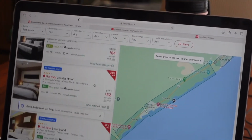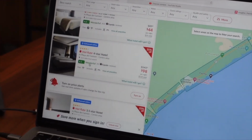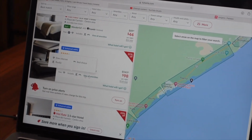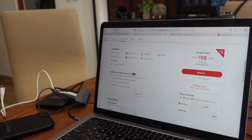I think the 4-star one, look at the reviews, 4.5 out of 5. So that's Expedia reviews. So that's usually pretty good. Includes a pool, bed, Wi-Fi. So it shows you the amenities. It's near the beach. It has a restaurant. It has a pool. I think we should do it.